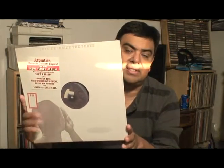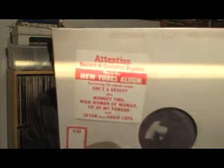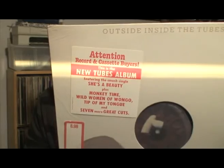Okay, this is from a dig I did last weekend. I managed to get out and buy a few things, so I'll go ahead and show it off here. This is from the Tubes. This is called Outside Inside. When I bought it, it was sealed, and I like the hype sticker on it, so I kept it on there.